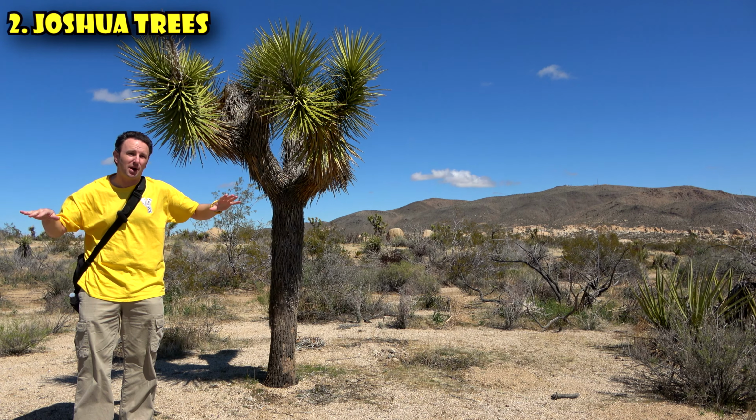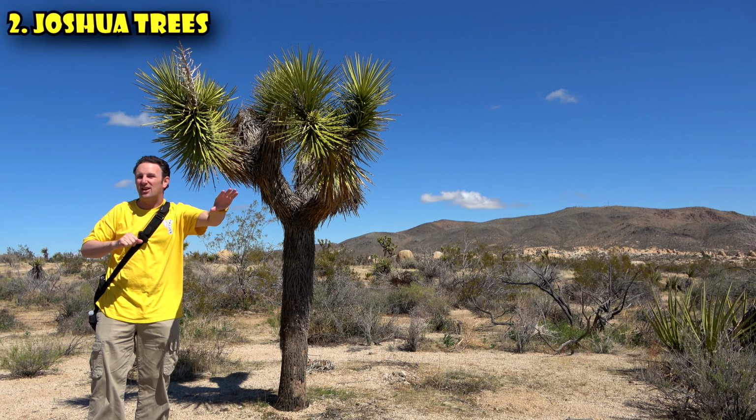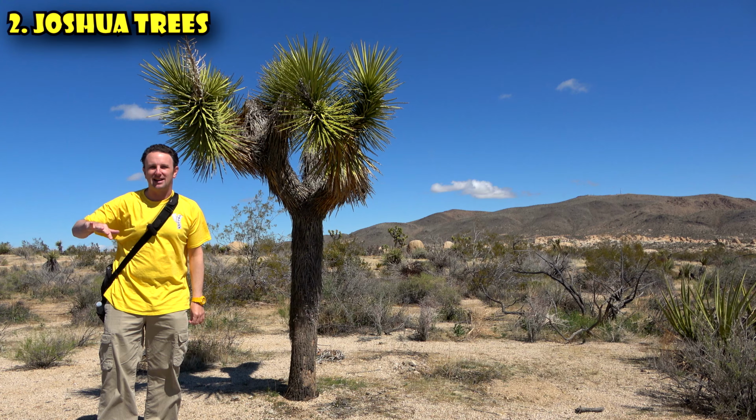And they aren't just native to here. There's a ton of them throughout this park. And by the way, you'll find pretty much all of them on the side of the park with Joshua Tree and 29 Palms, not on the Palm Springs side near the 10. So if you want to find these, make sure you're visiting the north side of the park.